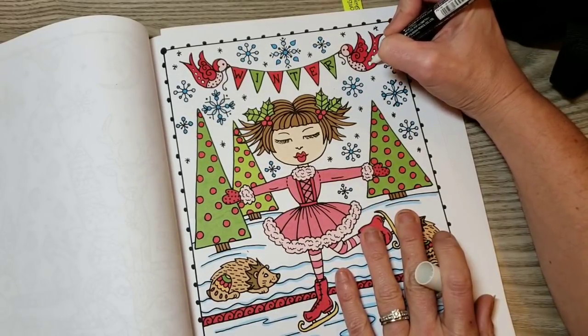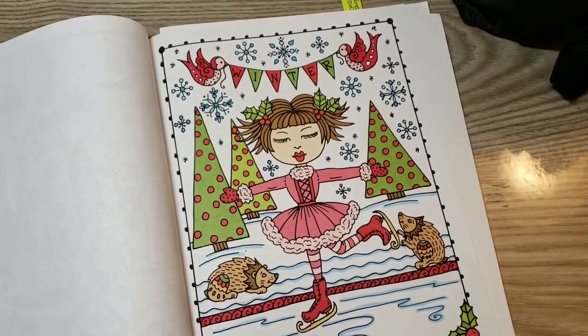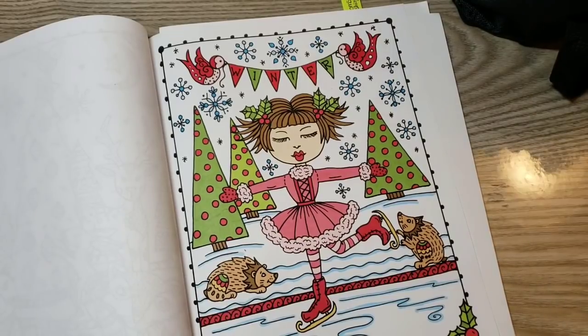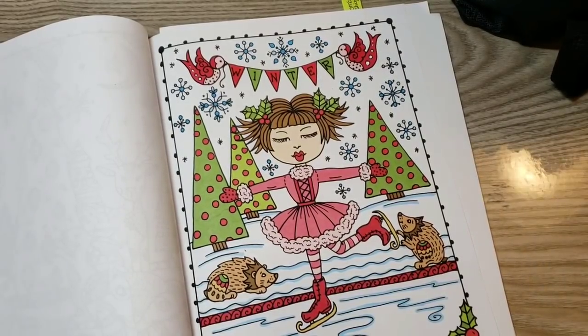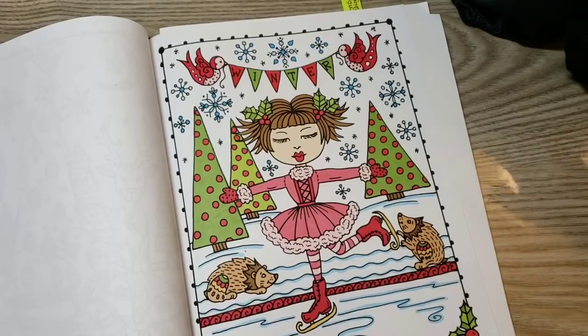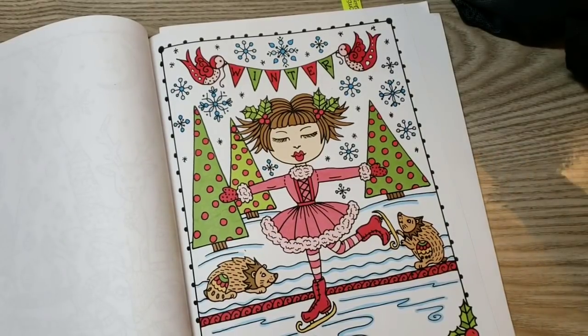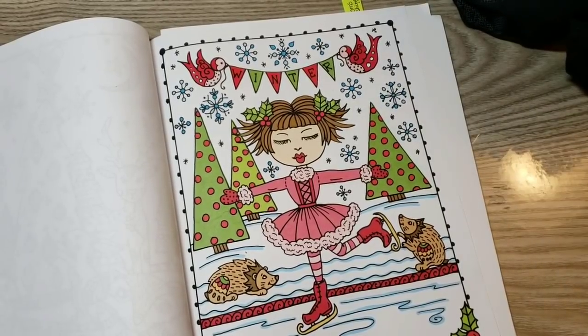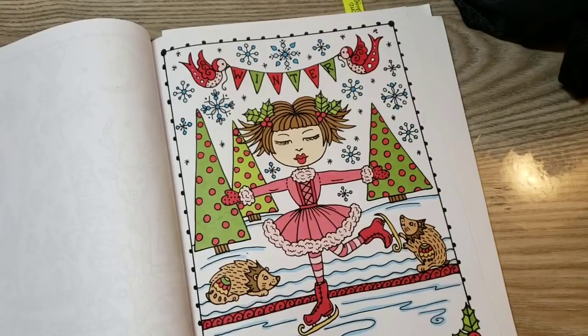I may or may not put a little bit of a background. And if I do, it'll just be pencil with odorless mineral spirits to blend that out. That's the way I like to use my pencils. When I just put pencils down and don't blend that with the odorless mineral spirits, it doesn't look good to me at all in my work.